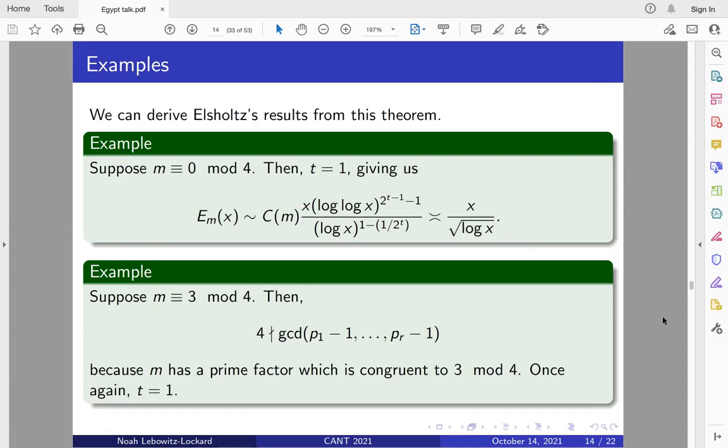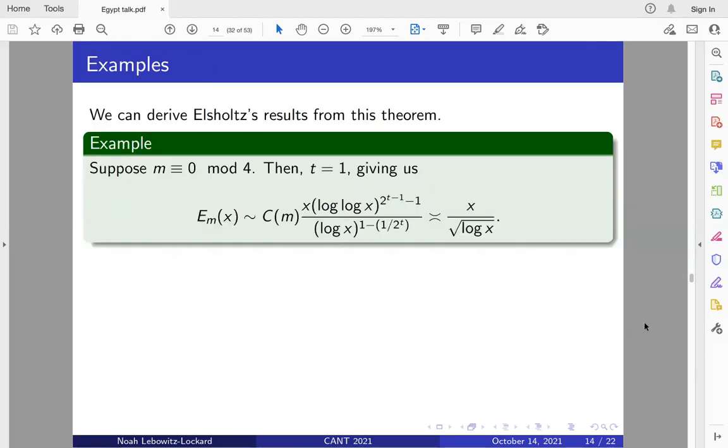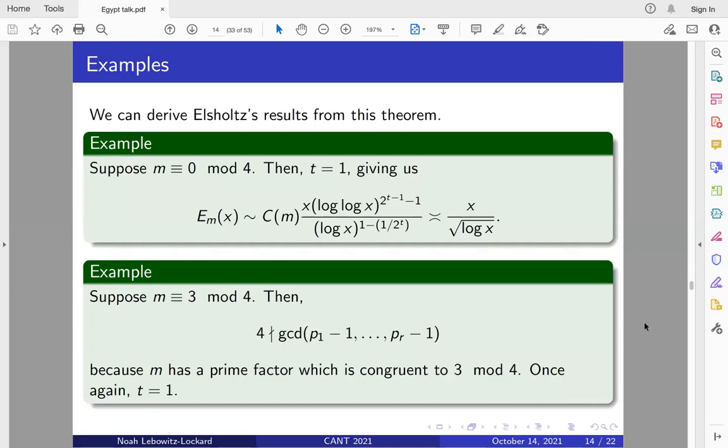And for other values of m, you could still show that it's, did I say greater than or less than a while back? It's still less than x over root log x, because you're subtracting a different power. So for example, if t equals 2 instead of 1, you're dividing x by log x to the 3/4, so you're getting a smaller value, or if you're dividing by log x to the 7/8. So x over root log x is the highest possible thing you could get, and it only occurs when m is congruent to 0 or 3 mod 4.